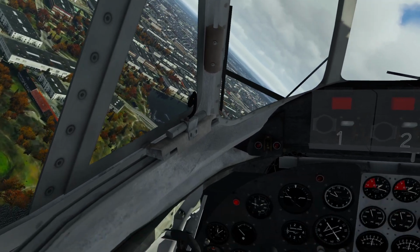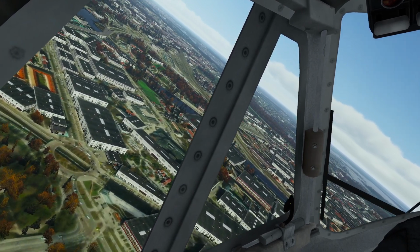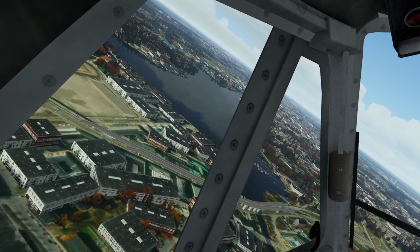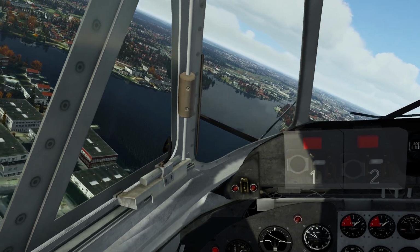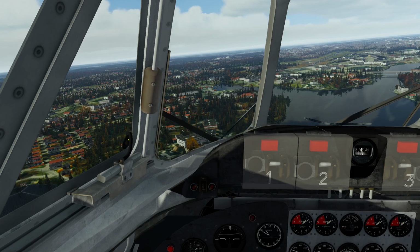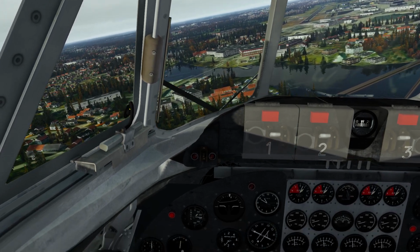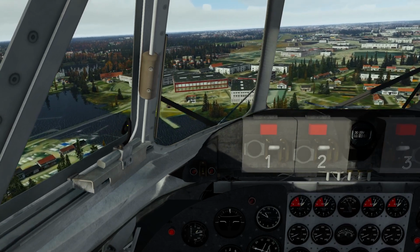Let's see if we can. I'm gonna drop the gears again. Let's see if we can do this. Can we turn steeply enough? Almost steeply enough. We're doing some odd, but doing some non-procedural turns here. Let's see now. I'm guessing around 100 with this sort of an aircraft.